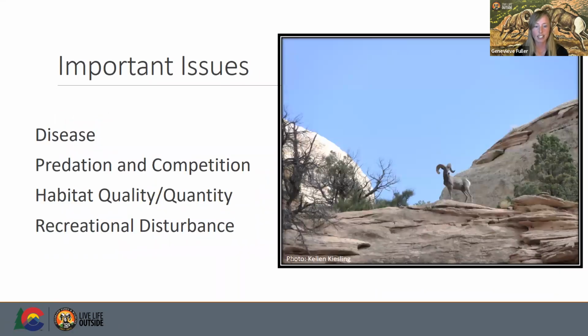Like everything else out on the landscape, there are some important issues that affect desert bighorns in this area. Certainly some concerns are about disease. There's predation by mountain lions and other critters, and competition with other wildlife on the landscape. There's also habitat quality and quantity, how much is protected for them and what that habitat looks like. And then recreational disturbance.